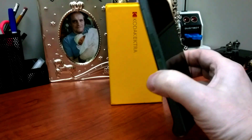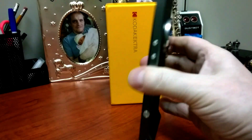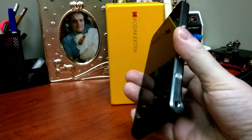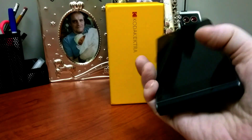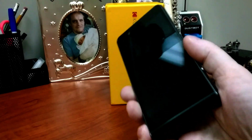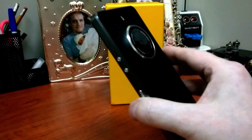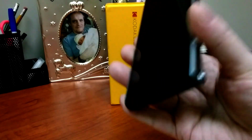Look what I've got for you today. This is the Kodak Ektra smartphone. Now, I found this on eBay and they're going between $100 and $140. That's not with shipping coming here, so that was from the US.